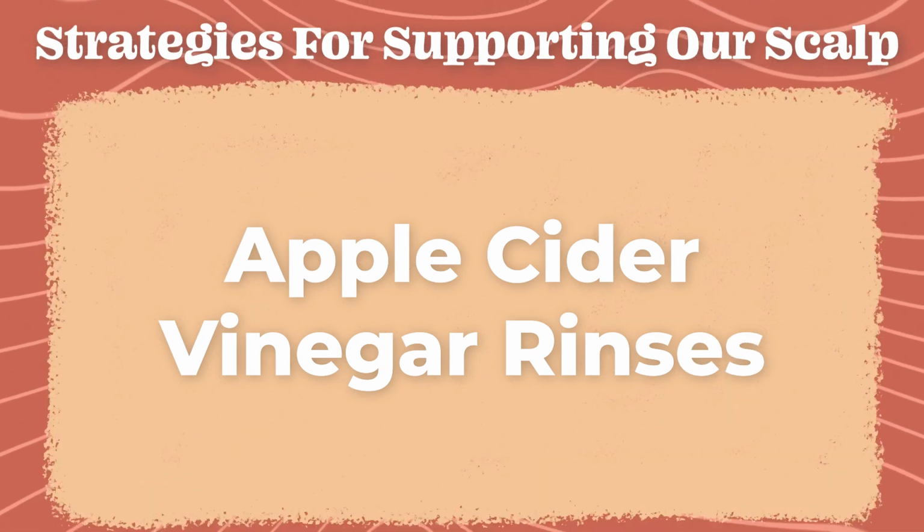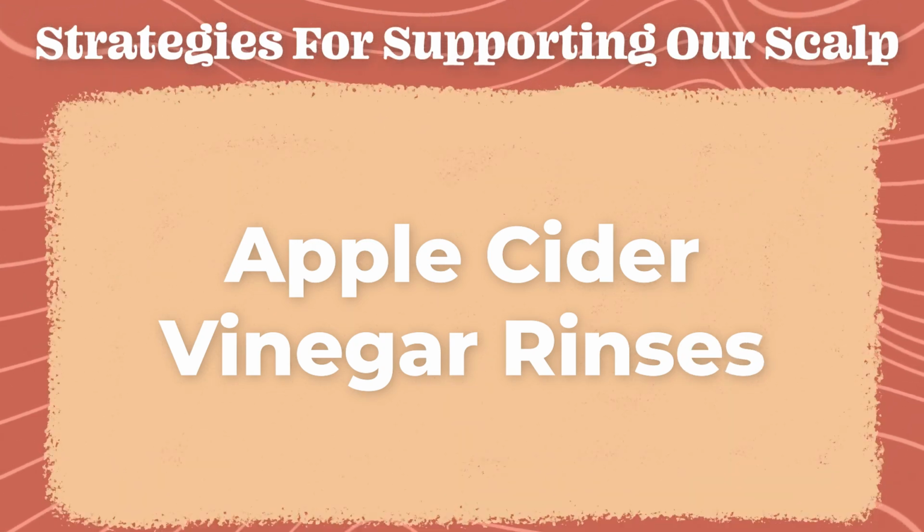And then the last thing I like to use is apple cider vinegar rinses periodically, usually around once a week. So what I do is I take some Bragg's apple cider vinegar with the mother, fill a big cup about this much with apple cider vinegar, and then I just fill the rest of the cup with water. At the end of my shower, once I'm done washing and conditioning my hair, I simply pour that vinegar rinse all over my hair and massage it into my scalp, and then give it a quick cold rinse, and then I'm done with my shower.